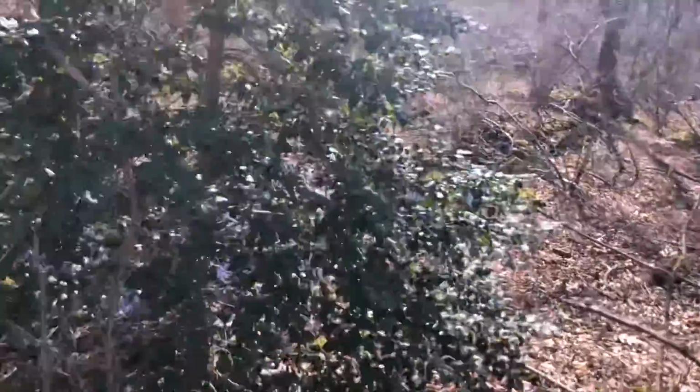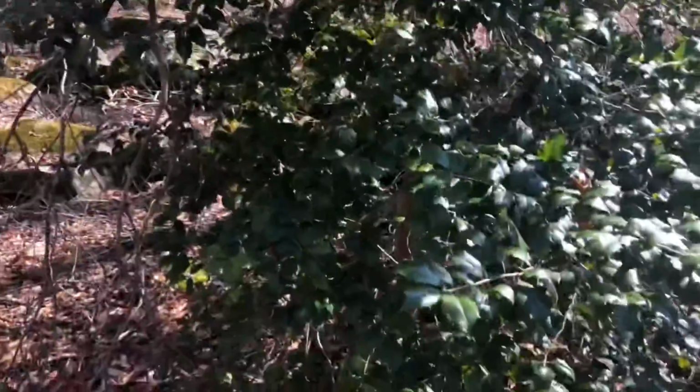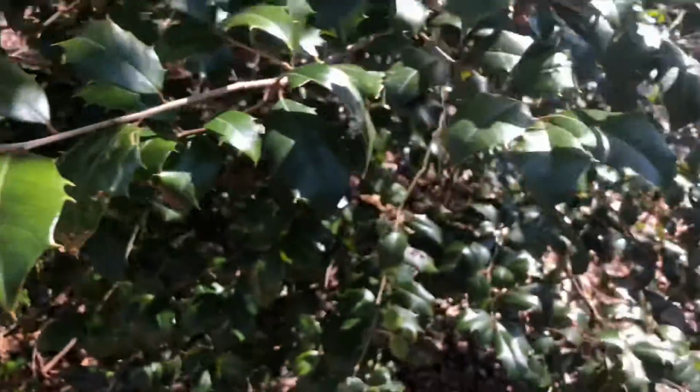Check this out, Em. Look. We got a green tree in the middle of all this brown. What is this? Is this holly? No. I think it's holly. If y'all can set me straight, let me know what this is. I've seen holly bushes, but never like a tree like this. Pretty neat.